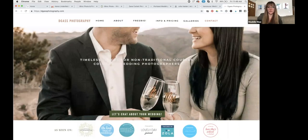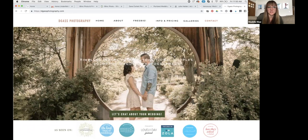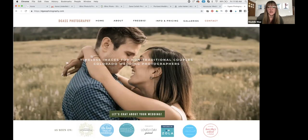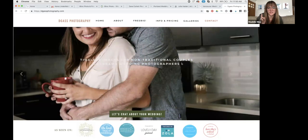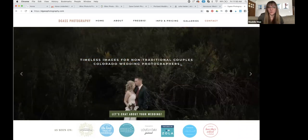All right, what else? Let's look at this one. Okay, so this is another one that I think does a really decent job of the homepage above the fold. Only main issue I'm seeing here, this tagline, which is so important, is difficult to read on top of a lot of these images. I would either switch it for picking out just one single static image where it for sure is easy to read, or making sure that every single image in this slideshow makes it really easy to read, or putting it on a box or something that's making it easier to read.